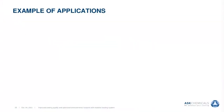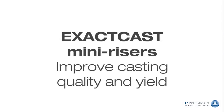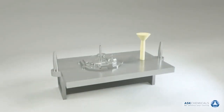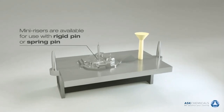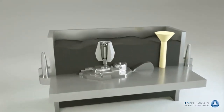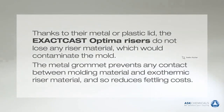So to show you some examples of the riser application, I have prepared a short movie. In this movie, we show how our Optima family works during the molding and which are the advantages after the demolding. We see now the pattern and how the riser is positioned on the pattern on a rigid pin in this case. So the mold is filled with sand and the sand is compacted, and you see during the compaction the riser is sliding over the metal tube without any forces. With this plastic lid, we can also avoid crumbles inside the mold.